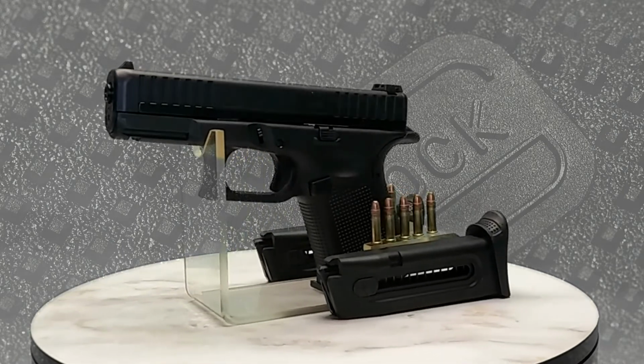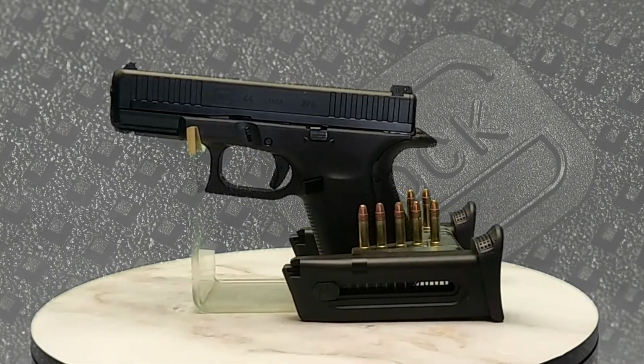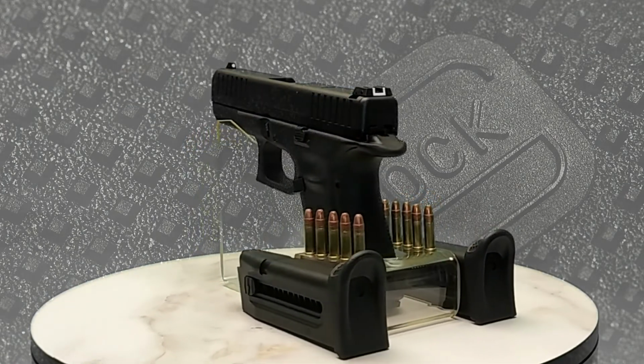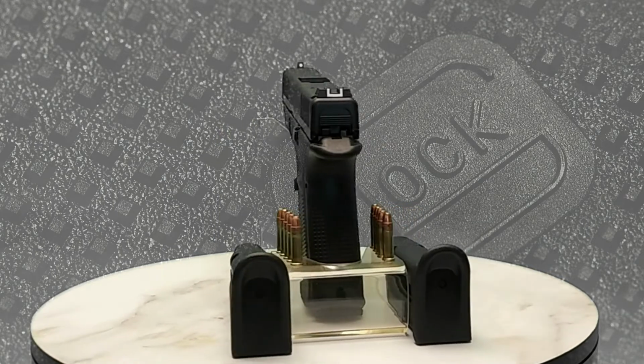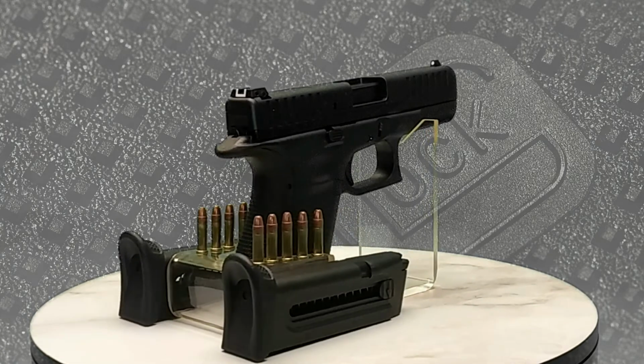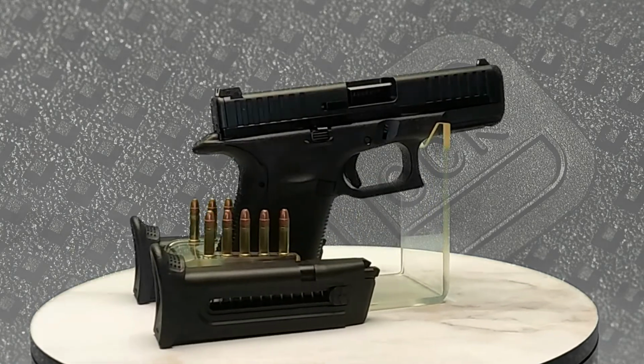One thing to consider is that 22 conversion kits are just that, kits that convert from one caliber to the 22 cartridge. The G44 is a complete, integrated package that is designed specifically for the 22 cartridge.